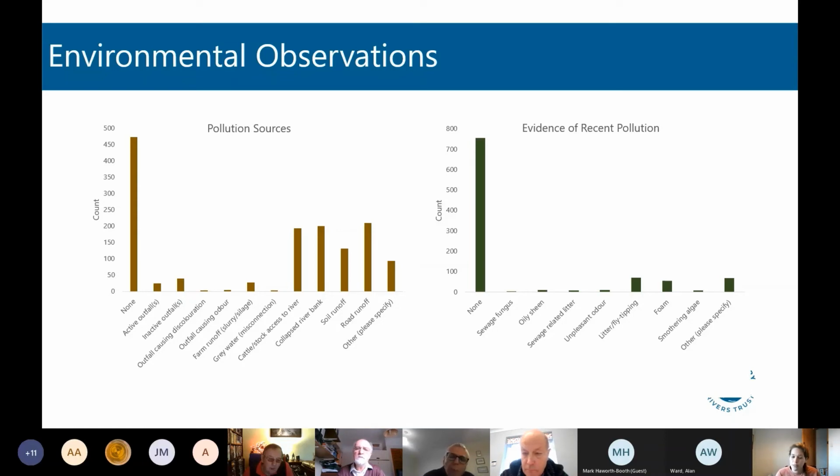Foam is an interesting one because foam can be both natural and a sign of pollution. Naturally, it might come off the peatland and the moorland. So if your river comes off Bodmin or Dartmoor, then it's more likely to be natural. Whereas if it's foam that you're seeing maybe at the bottom of the catchment, then it may well be something that's unnatural and worth noting down. So it's an interesting one. We've had a discussion about taking it off the form before, but I think overall it's a good indicator.